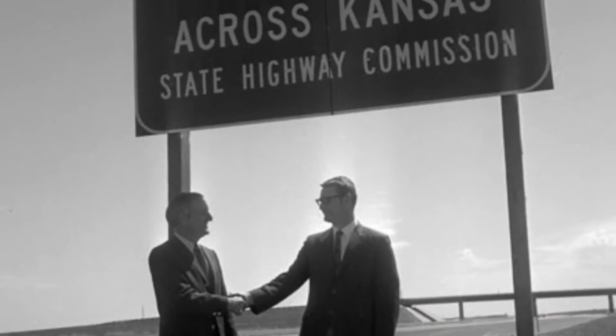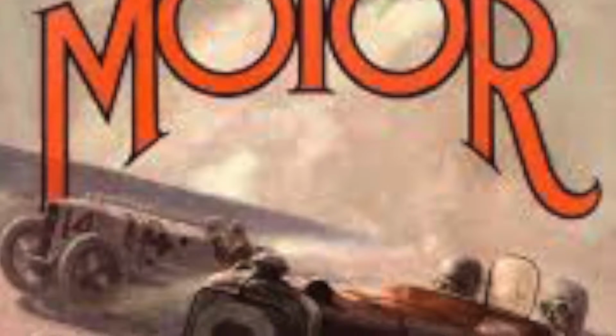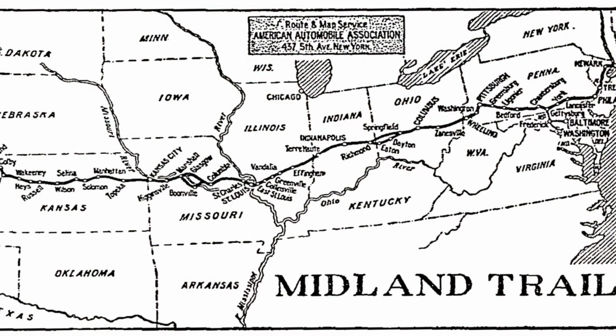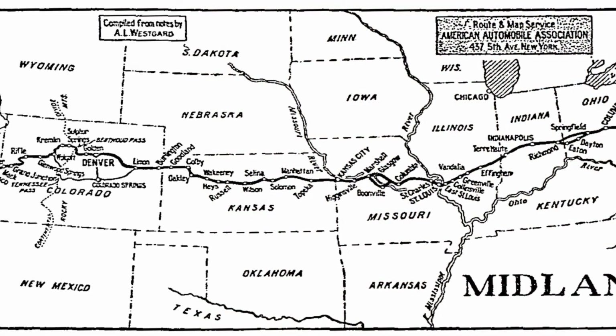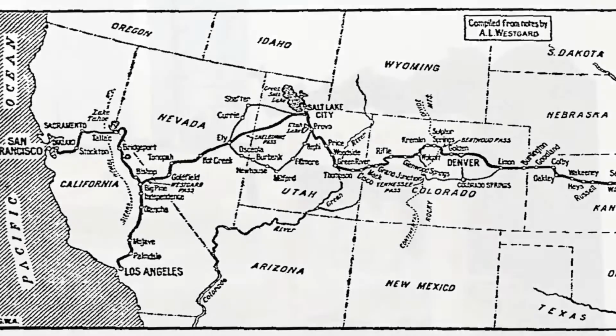According to a map in the New York Times, Westgard's original route for the Midland Trail ran near the path of today's I-70. A 1915 article in Motor Magazine described the Midland Trail as an extension of the National Old Trails Highway, crossing Kansas on good dirt road, marked with yellow bands. It said it passed through Kansas City, Topeka, Ellis, Oakley, and on to Colorado.